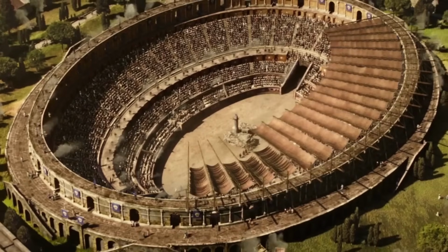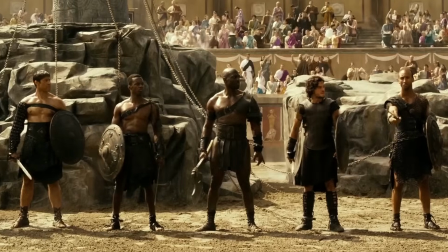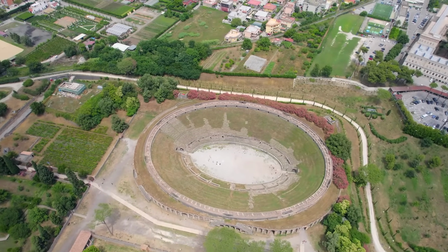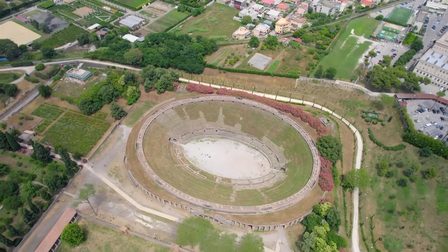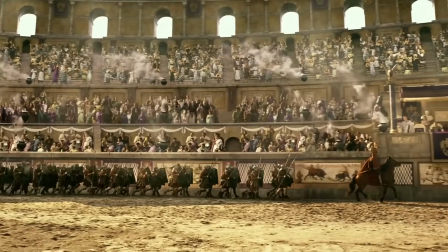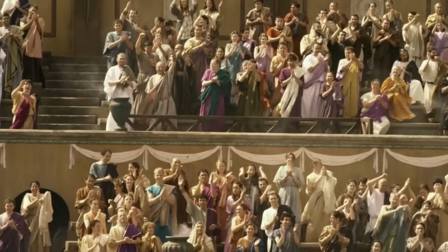The amphitheater was where some of the richer men paid to put on gladiator fights for the rest of the town. It was built around 70 BCE, and it was one of the oldest amphitheaters of the world. It was even older than the Colosseum in Rome. This huge building could fit around 20,000 spectators at once.